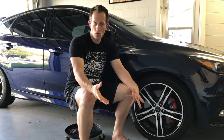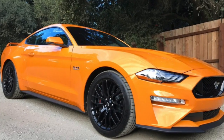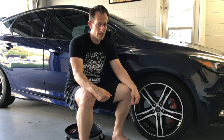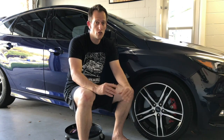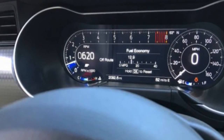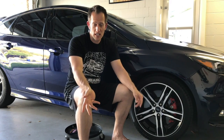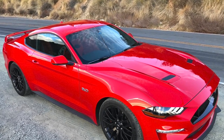Now, the orange one that I drove had not only the track pack, performance pack, but it was also the premium edition. So it came with leather interior, navigation, and Ford's new digital adjustable display with the speedometer and tachometer and everything else. And the red GT that I drove still had that performance track pack, but it was a base model. So it had your traditional analog gauges, no navigation, nothing like that.